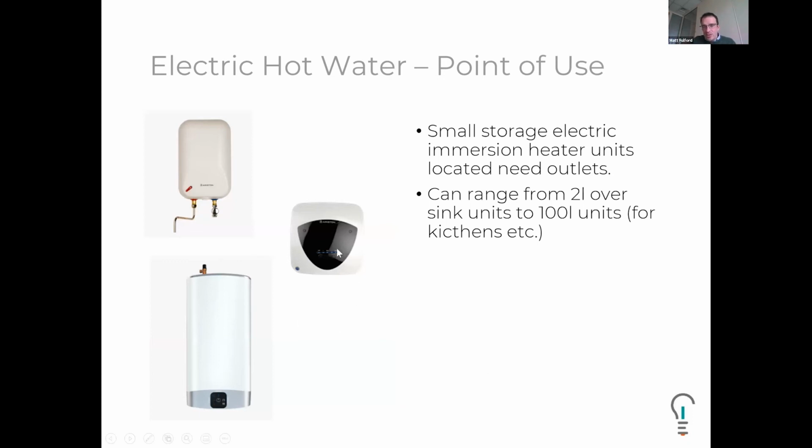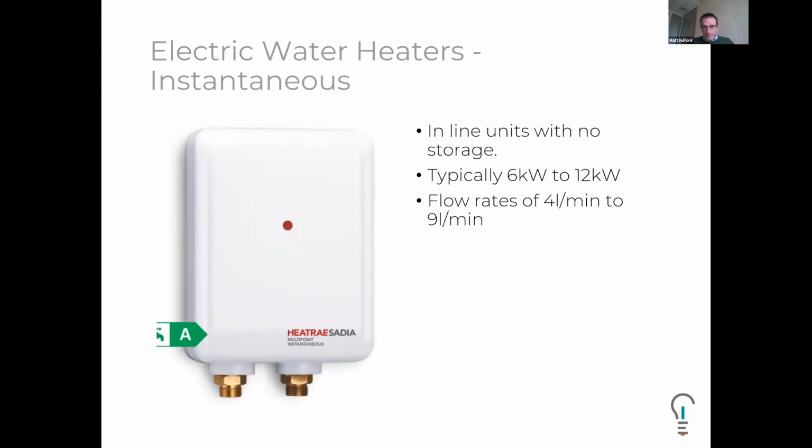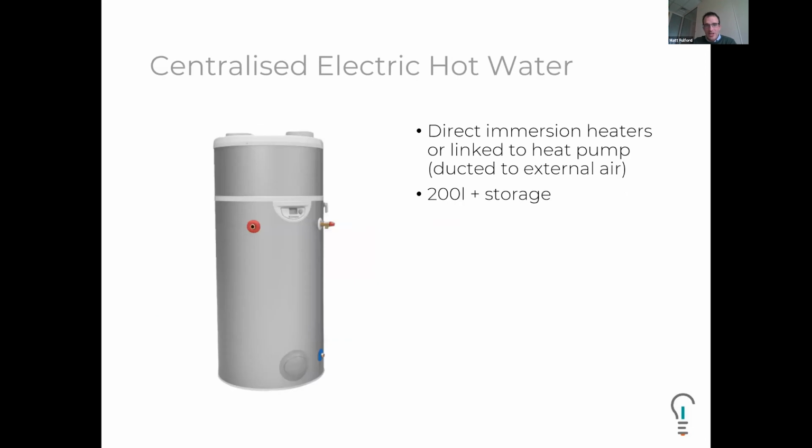This is what we need to have everywhere. These sorts of units you can see there on your slide, hidden underneath sinks. You can get units that range from just a few litres, which are very useful for a wash hand basin or a small class sink, up to 100 litres, which is much more ideal for big commercial kitchens that we might have within our schools and our offices and the like. And you can also get instantaneous ones that just heat the water as it flows through and have no storage at all, which is obviously very good for Legionella.